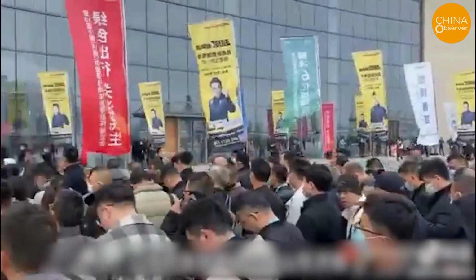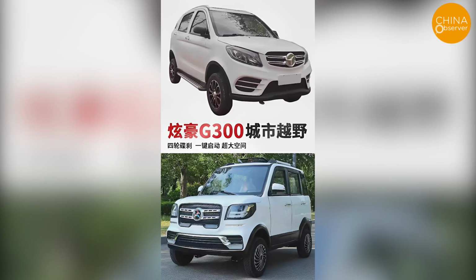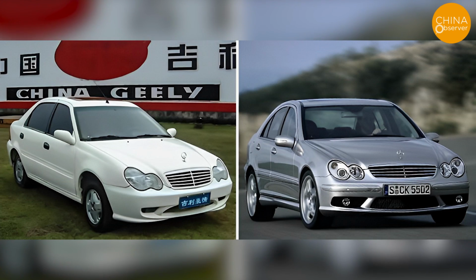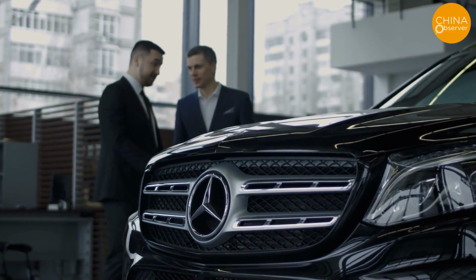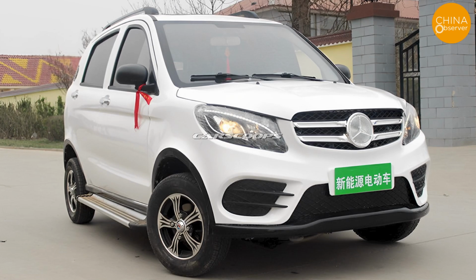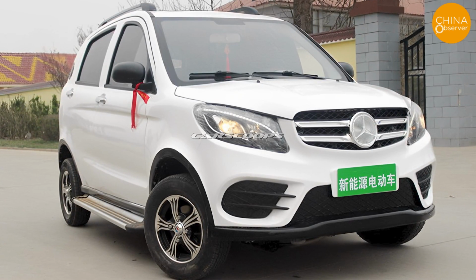Old Man's Joy vehicles have also made their way onto e-commerce platforms. A metal shell Mercedes can be yours for just 25,000 yuan. At first glance, the highly recognizable logo and somewhat familiar design might make you wonder, when did Mercedes release such a model? Of course, this car has no real connection with Mercedes.